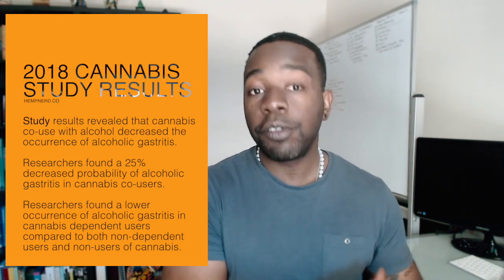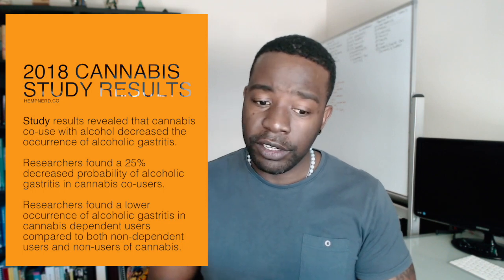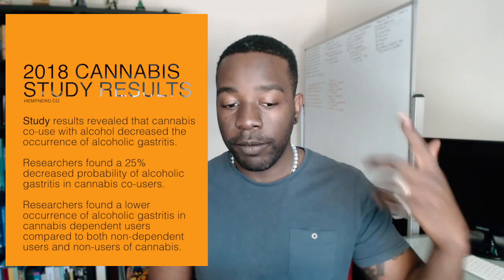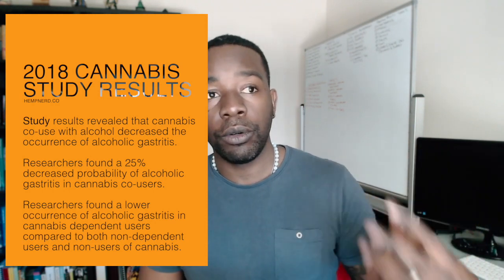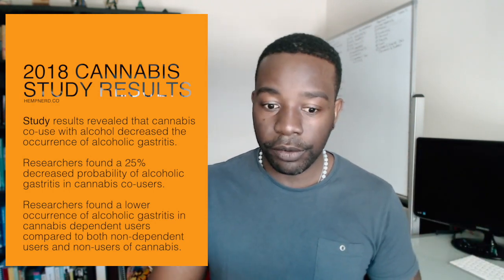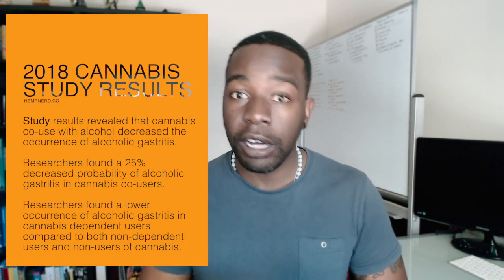So the people who are drinking alcohol and smoking weed, there were less of them developing gastritis, where the people who were just drinking alcohol, more of them were developing gastritis. The researchers found that there was a 25% decreased probability of alcoholic gastritis in cannabis co-use. So according to that statement, if I understand this correctly, people who were smoking weed and drinking alcohol had a 25% less likelihood of developing alcoholic gastritis, in comparison to people who are not smoking weed, they're just drinking alcohol.